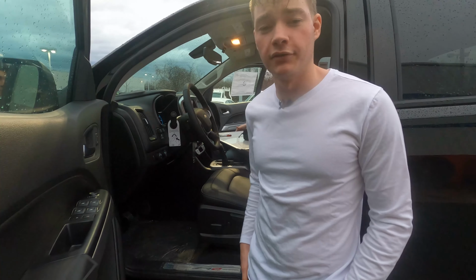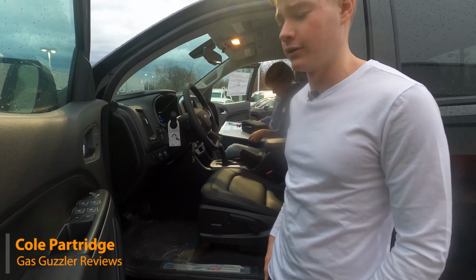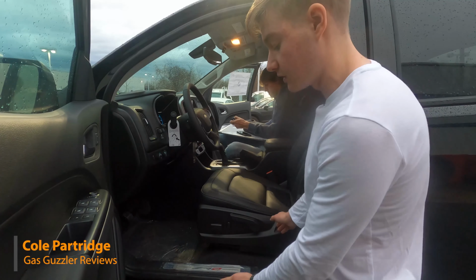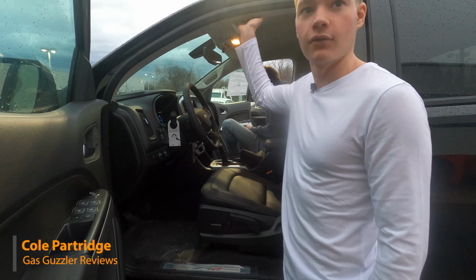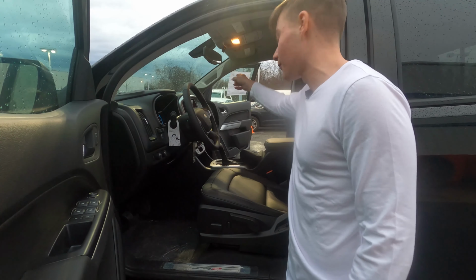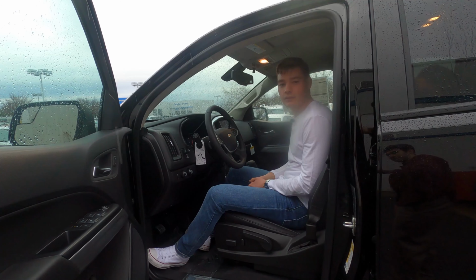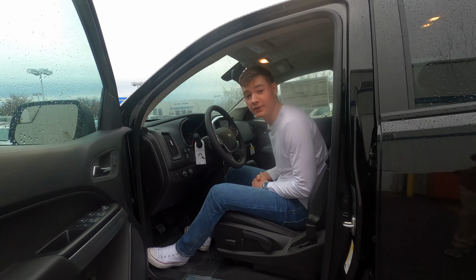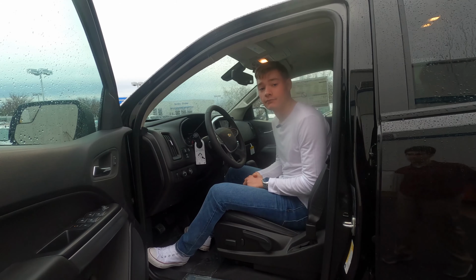So I real quick wanted to talk about a quirk that I found here. On this side, you open the door, you're about to step in your tall truck. It doesn't have running boards, so you reach for a handle. There's no handle. But on that side, there's a handle. Why?